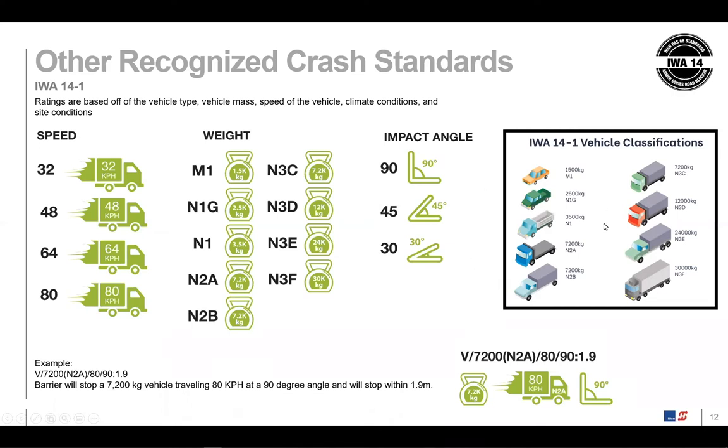And they're different in the U.K. and in Europe. And you can see here they have more bob nose trucks, so they'll say 7,200 kilogram and N3C. So that's the type of truck. So it clearly defines it in the weight of that as well. And again, they have the impact angles of when the truck strikes the barrier or the wedge plate or whatever is being tested at that point.